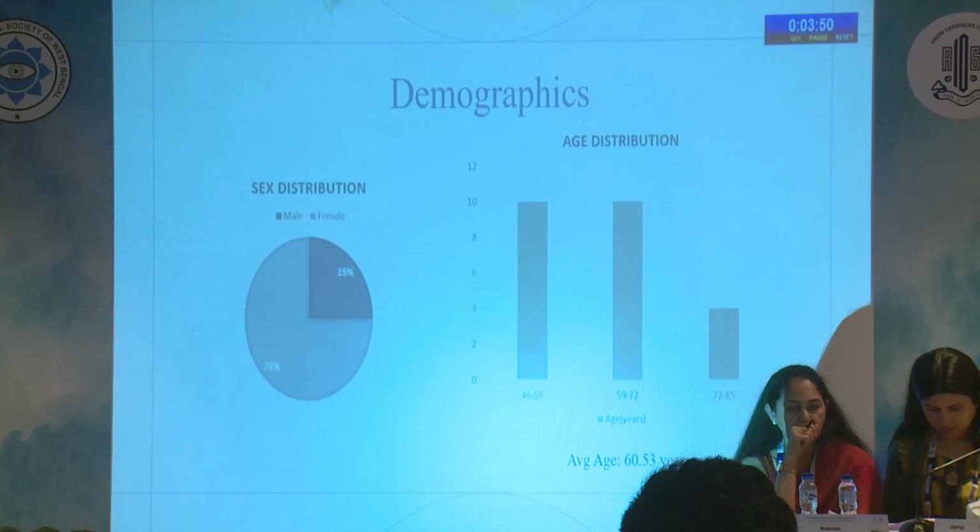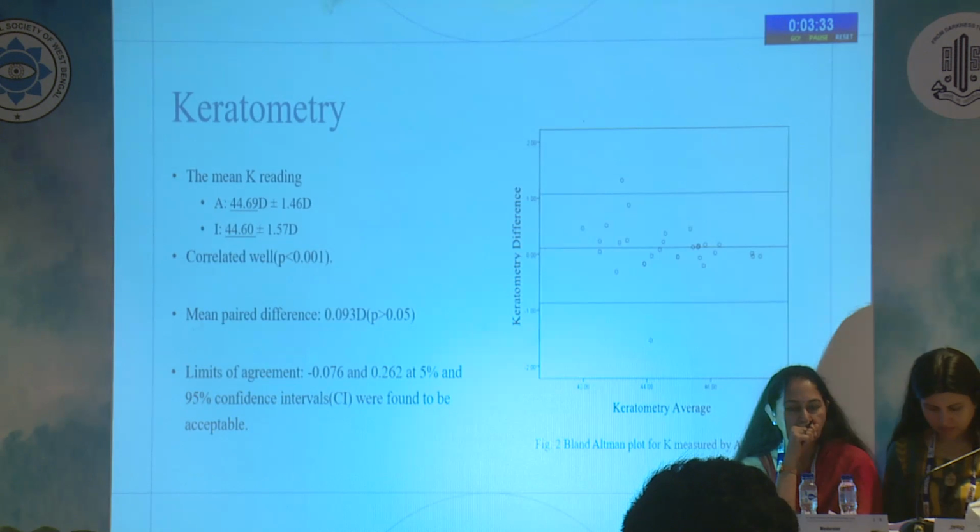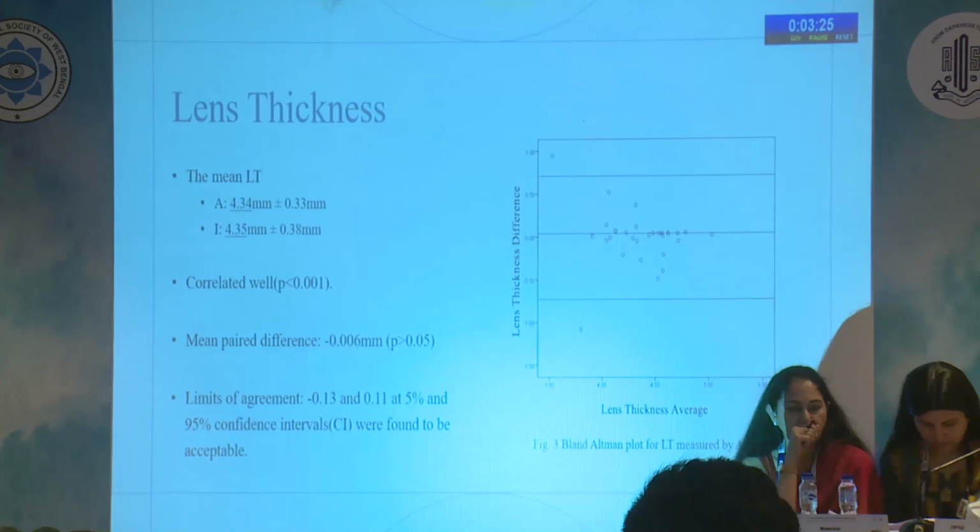In our demographic analysis, we found that the majority of our patients were female and the average age was 60.53 years. With respect to the axial length, both machines gave good correlation between their readings, and the mean difference between the two was not significant, and the limits of agreement at 5% and 95% confidence intervals were found to be acceptable. We had similar findings with respect to the keratometry, where they correlated well with no significant difference between the two, as well as the lens thickness.